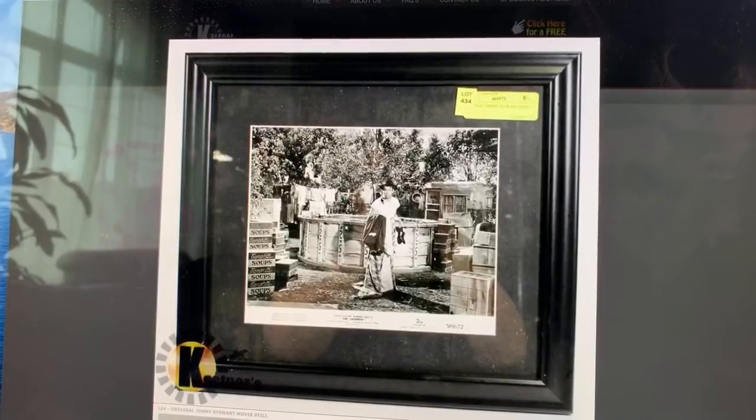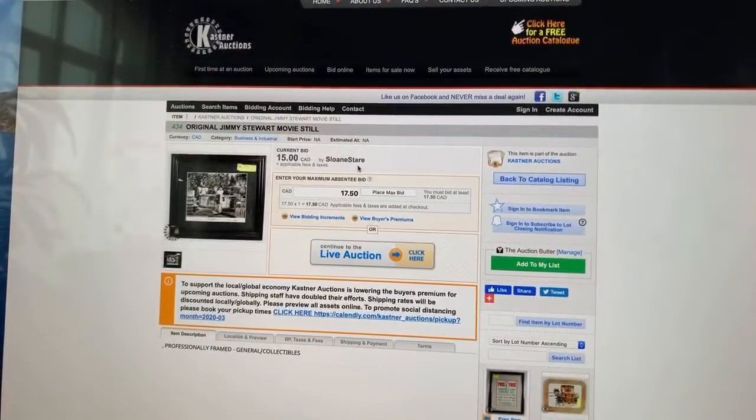Who doesn't like Jimmy Stewart? So there he is. That's a heck of a deal. That's an over $100 frame on its own. So somebody, Sloan Stair, is gonna get a really good deal. Let's go back to the live feed and see how we're doing.